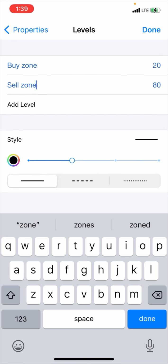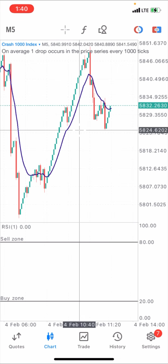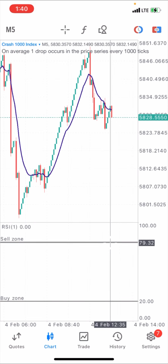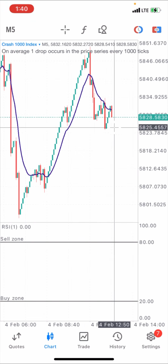This time around, choose colors that are also very visible on your screen. My screen background is white, so I'm using black color, and then you click done. Now remember to leave the style on this other page white. Leave it white if your background is white, leave it dark if your background is dark. Click done, and you would have this level and this level appear on your indicator window 1. Your RSI is here, your sell zone is level 80, your buy zone is level 20, and that was the spike that I was talking about.